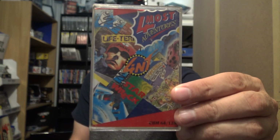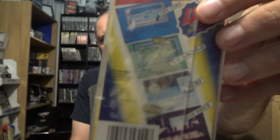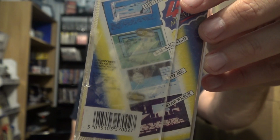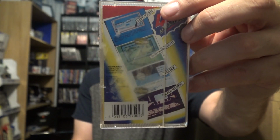This is one of the compilation ones. It's the Foremost series. This is Foremost Adventures. The case is a little bit frosted up. Either somebody's tried removing something with some harsh label remover, and it's just scoured into the cassette case. But I've got replacements, so that'll be replaced. Foremost Adventures, that's, yeah, Life Term, Smashed, Whiz-Biz, Starek, I think.